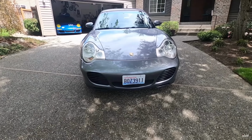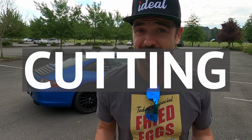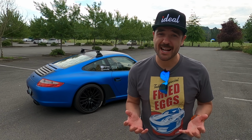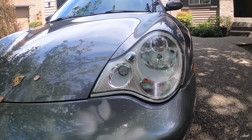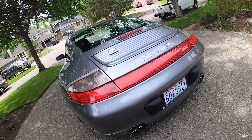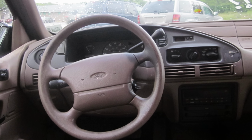And I really want to key in on those looks a little bit more because thinking about the 996, it was the first water-cooled 911, and they really tried to do something drastic, and the buzzword that they were using was cost-cutting. Yeah, Porsche was in a really bad spot when they came out with the 996 and the 986 Boxster. And if you want to learn more about the 996, go check it out up here.